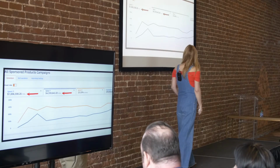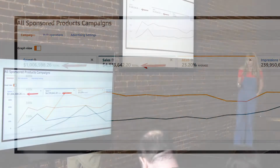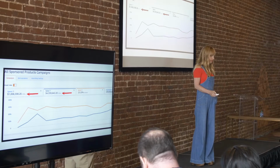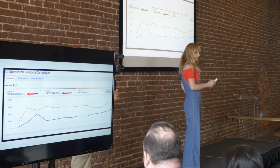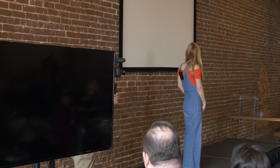There we go. Okay, so here's a campaign, and you can see that we've spent about $1 million in ad spend over this 18-month window. So $1 million in ad spend, and we've done $4 million in sales, right? The one thing you want to keep in mind, I don't know how advanced you are, but you want to attribute your ad spend to total sales. And I don't know how many of you are doing that.